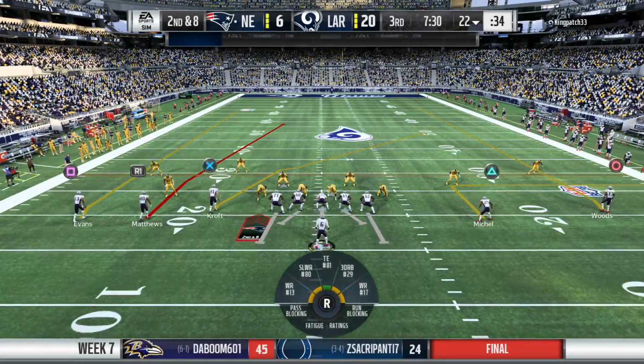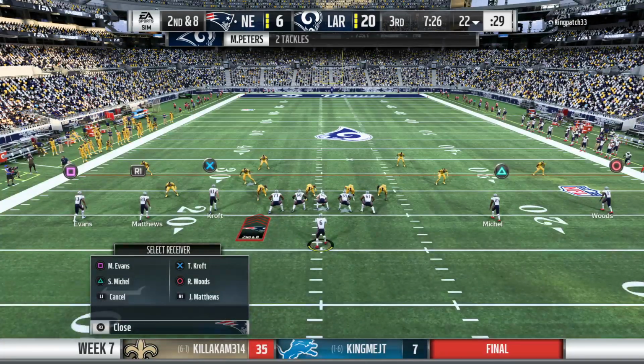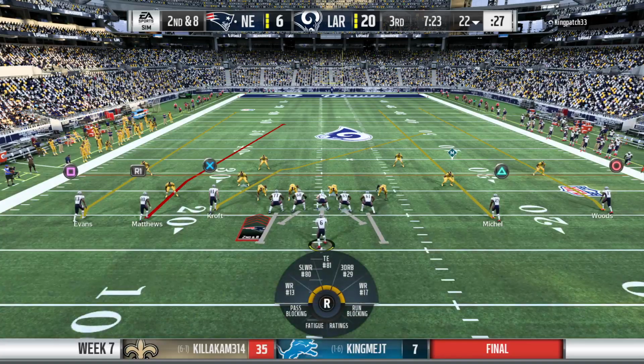2 yards on the carry there. It'll be second down.